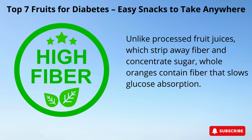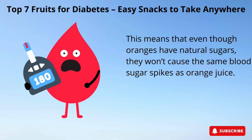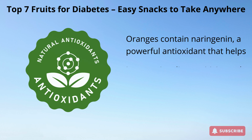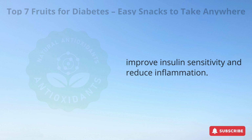Unlike processed fruit juices, which strip away fiber and concentrate sugar, whole oranges contain fiber that slows glucose absorption. This means that even though oranges have natural sugars, they won't cause the same blood sugar spikes as orange juice. A study in the American Journal of Clinical Nutrition found that people who ate whole citrus fruits regularly had a lower risk of type 2 diabetes. The reason? Oranges contain naringenin, a powerful antioxidant that helps improve insulin sensitivity and reduce inflammation.